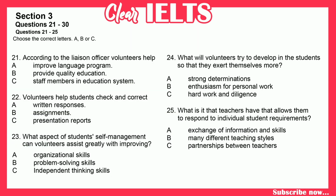Part 3. You will hear a conversation between two training college students and their liaison officer who is enrolling them in a volunteer program which provides English language support in a local secondary school. First, you have some time to look at questions 21 to 25. Listen carefully and answer questions 21 to 25.